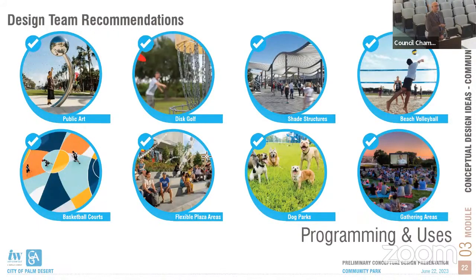Things that we think that we can augment to the park include public art, disc golf. We heard a lot from the disc golf community. We're looking for opportunities to bring in structured shade so that we don't have to wait the 10 or 15 years for the trees to grow in. We did poll some residents about potential beach volleyball and basketball courts. Those polls were done in person when we were in the iHub, and we got really positive responses for those. Flexible plaza areas, places to gather, and dog parks.